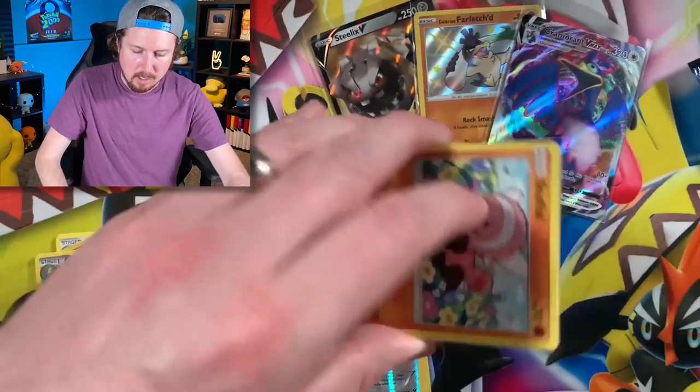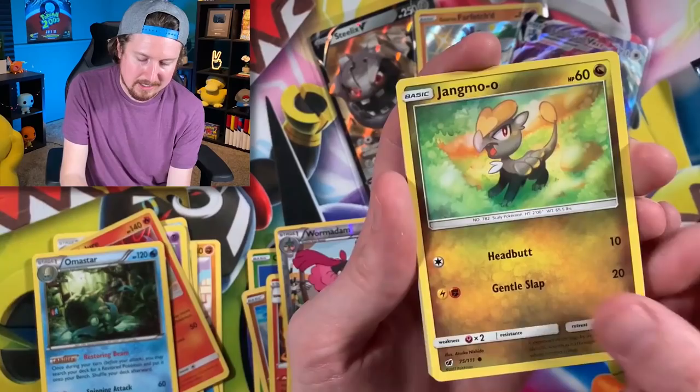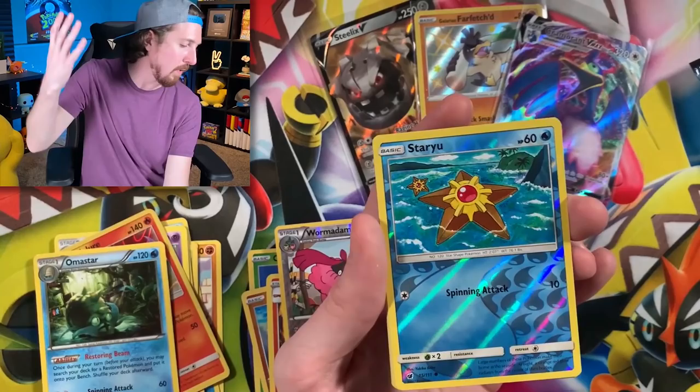We got Crimson Invasion, which there was Crimson Invasion inside of my Galarian Rapidash boxes. If you did not see that, I uploaded that this past Sunday, so if you want to go check that out. We got Feebas, Jangma, Staryu. Uh-oh, did I mess up? Oh, Crimson Invasion. I was still thinking XY. That was my bad.